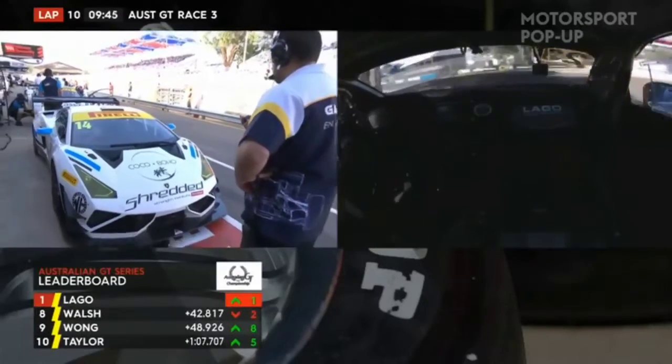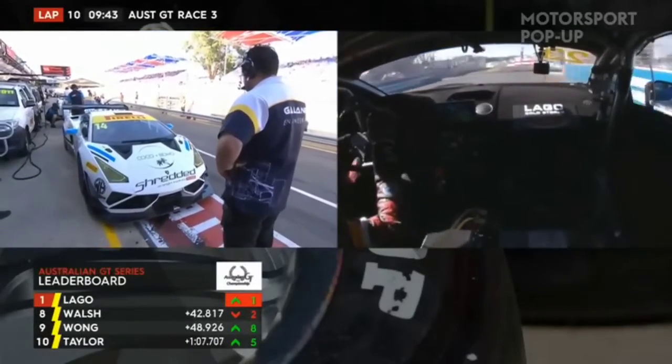Roger Largo, the right-hand side of our screen, still pushing hard. Will he come in on this lap?